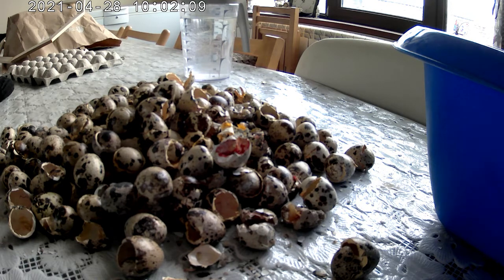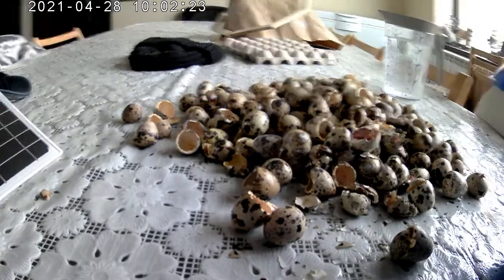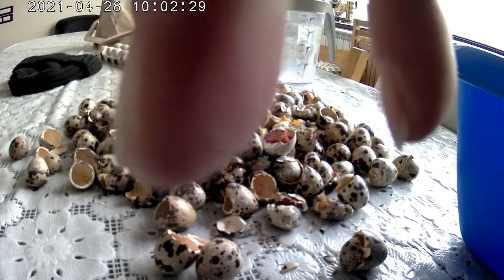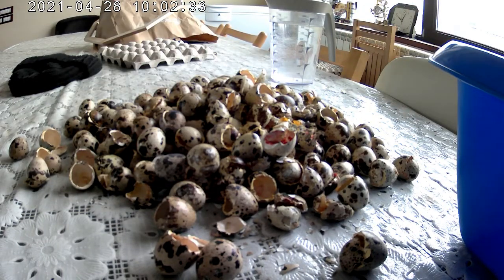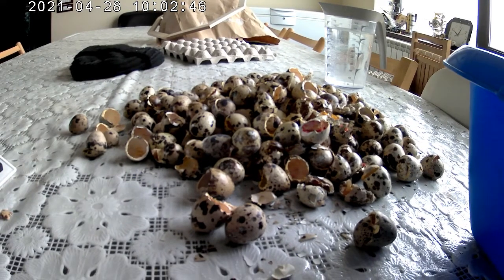I mean, today I'm going to clean up the incubator. And I'm going to collect my eggs and do my eggs. This shell here, you can see the shell here. Oh, what have I done? It's okay. These shells here, I collect them, I grind them, and I give them back to the mamas so they have calcium to make more eggs. So, I don't throw nothing out.